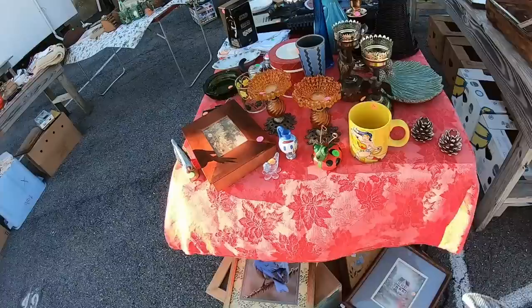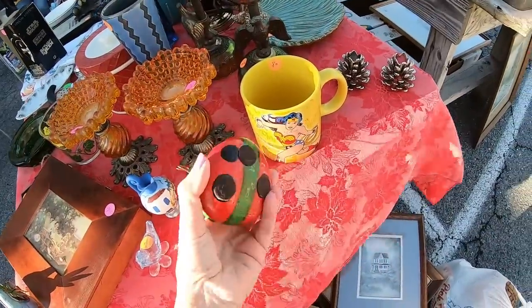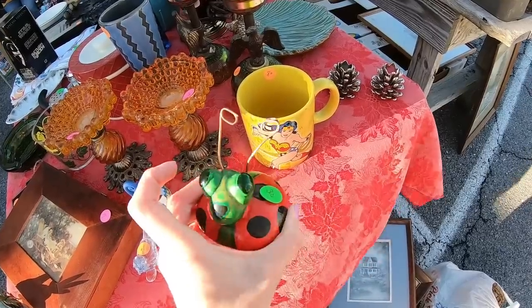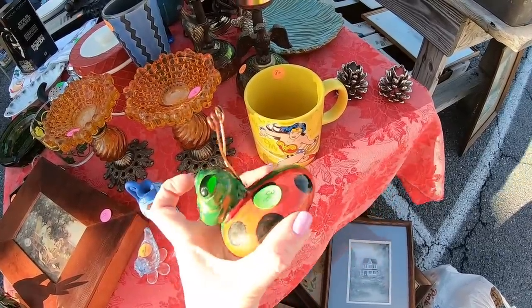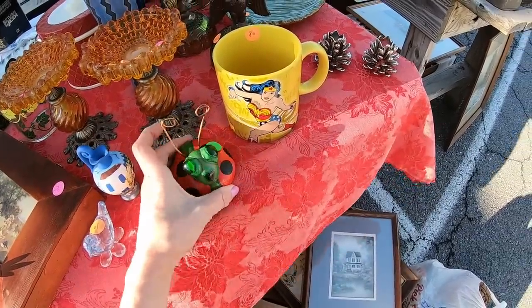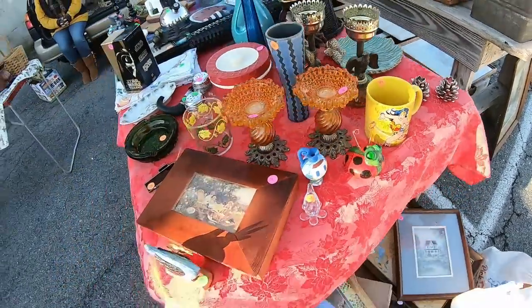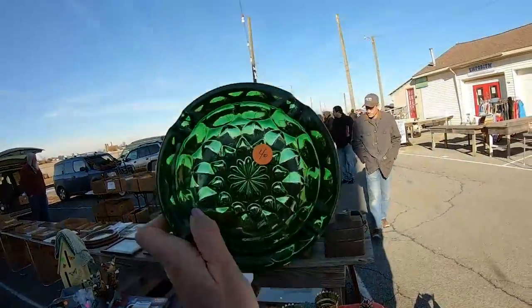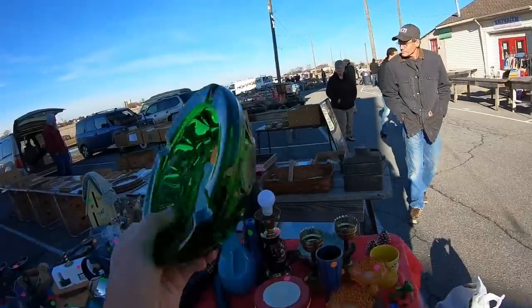What else do we see? Let's take a look at him. Oh my goodness. How did they even do that? Look at that, with little jewel eyes. $3. Okay, what else do we want? Oh, this ashtray is beautiful. Look at the green on that. I like that too.